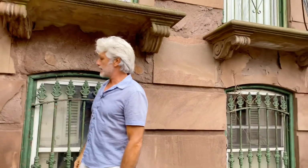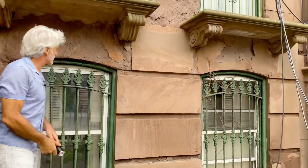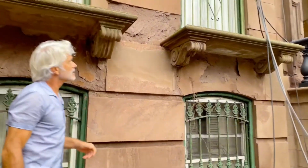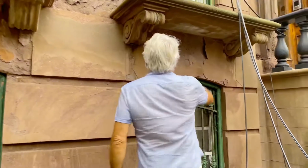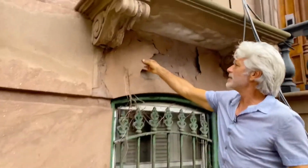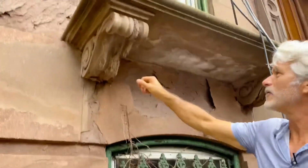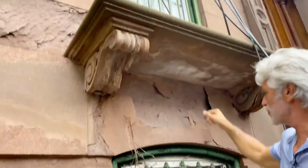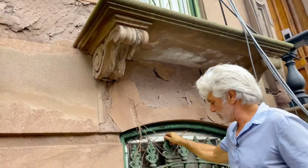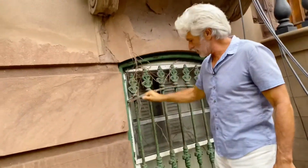But it's a beauty. You can see the condition. I mean, it's a beautiful building, but look at the brownstone that is just falling apart. All of these details. So I'll restore all of this, the sills, the lintels, the woodwork here, the wrought iron. We'll sandblast that, bring it back to its original beauty.